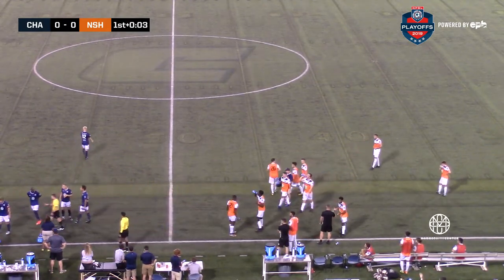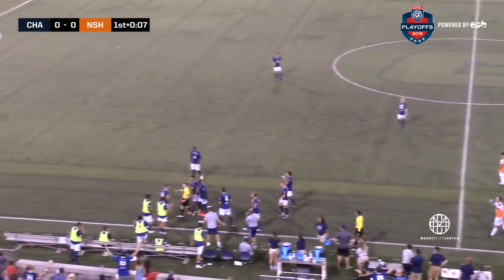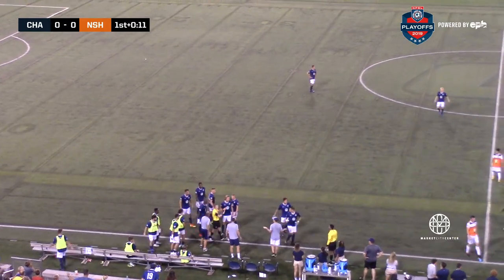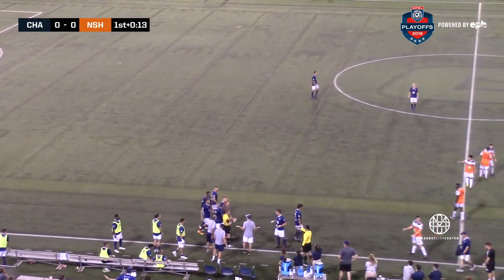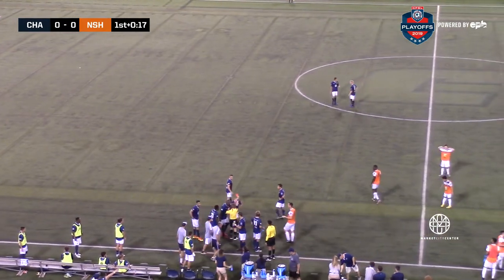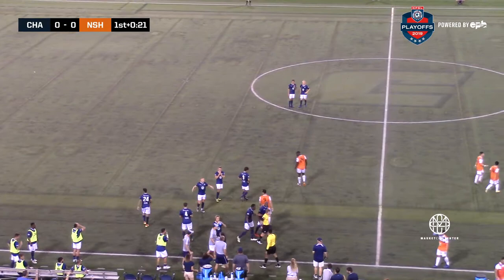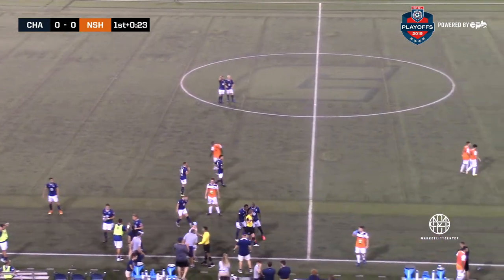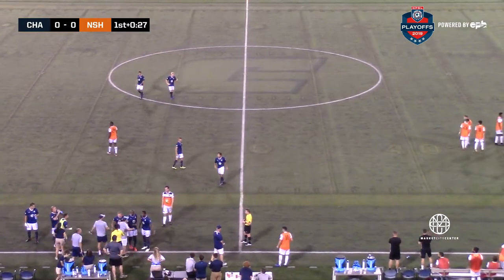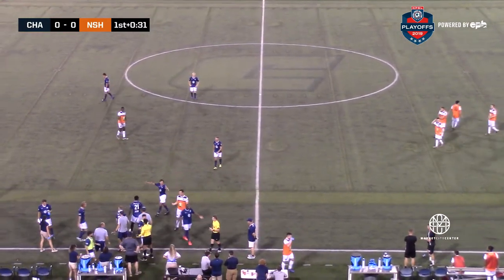Uh-oh. This doesn't look good. Yeah, referee's getting a red card out on Mason Walsh. So you have to leave the field. Take no further part in this. He's not happy. Not happy at all. But nobody's happy about that, really.